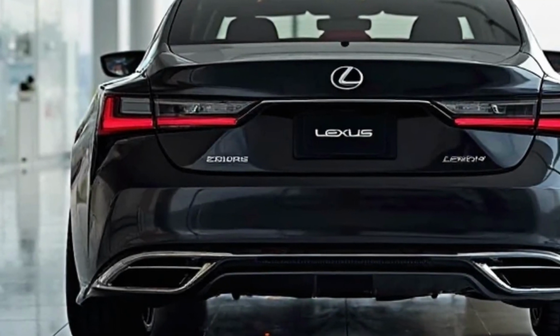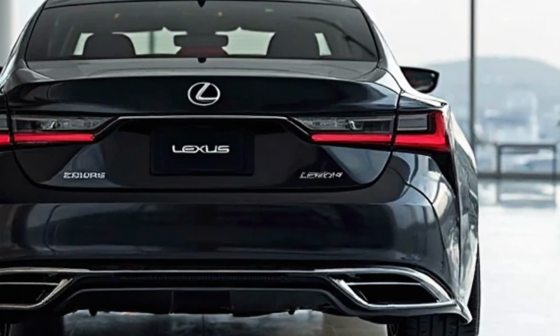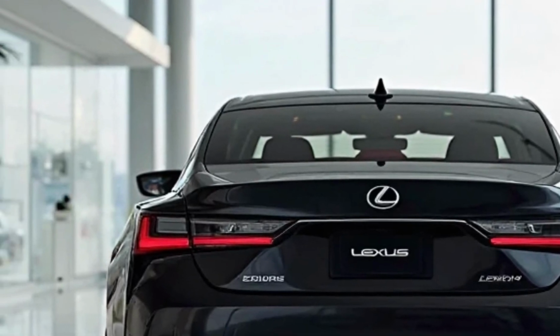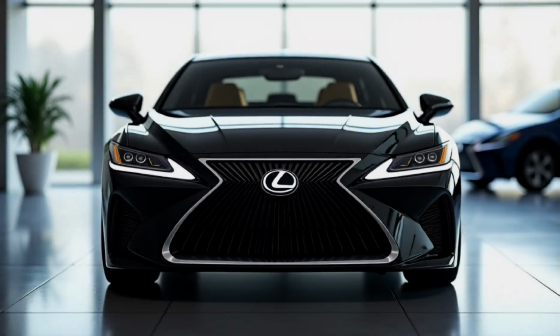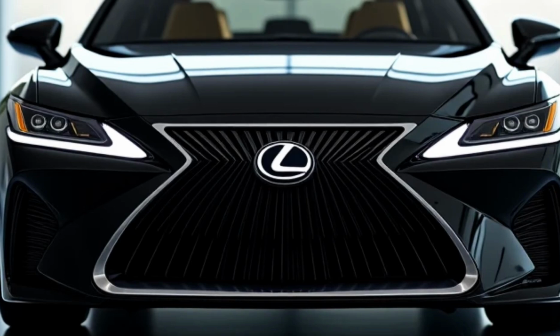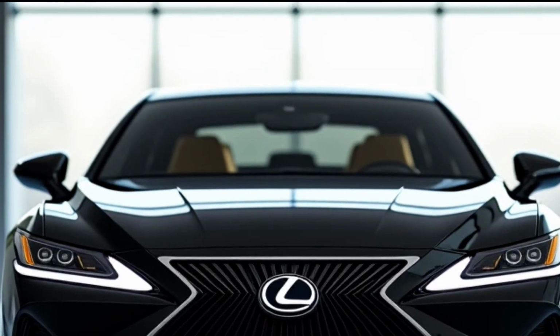Final thoughts. The 2025 Lexus ES 300h doesn't try to be flashy or sporty. Instead, it leans into what it does best, providing a refined, comfortable, and efficient driving experience. For those who appreciate subtle luxury, impeccable build quality, and hybrid savings, the ES 300h continues to be a top contender.